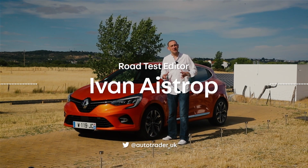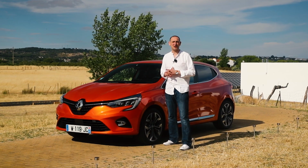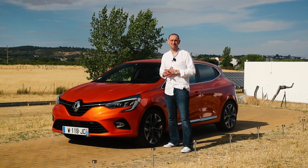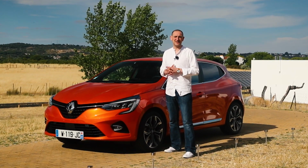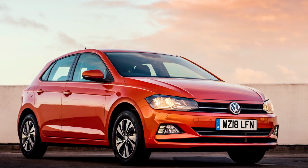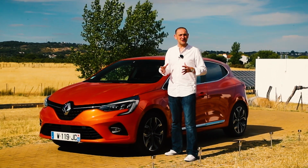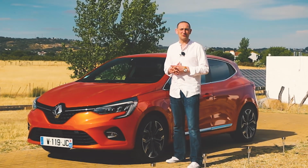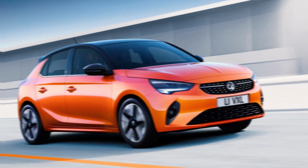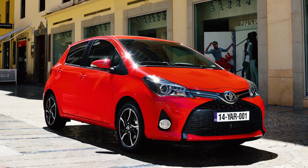All the chatter in the motor industry right now is about SUVs because they are the fastest growing area of the car market. But it's still true that SUVs haven't quite taken over yet. Small hatchbacks still very much lead the way in the sales charts, and that means that pretty much every manufacturer has at least one, if not two or three. Fiesta, Corsa, 208, Ibiza, i20, Rio, Yaris, the list goes on and on.